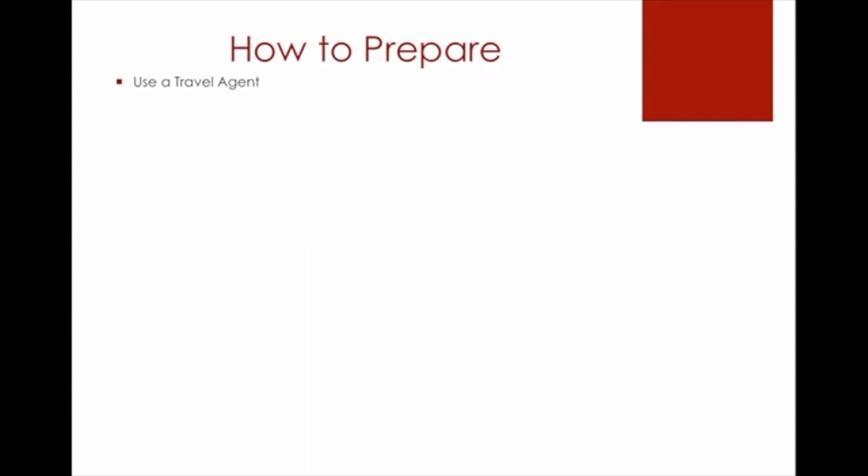First, use a travel agent to book. You get to use a travel agent for free. Most of them don't charge for their services. Why not have a free personal assistant?